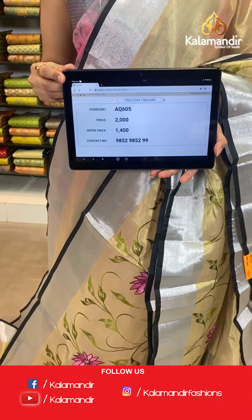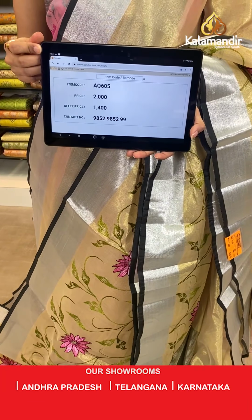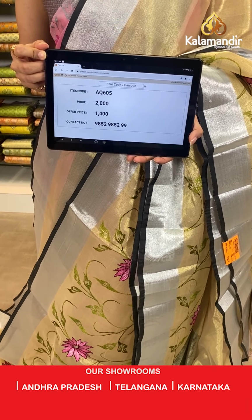Here comes the pricing details. Saree code for the saree is AQ605. Original price is 2000 rupees. Offer price only for today is 1400 rupees.